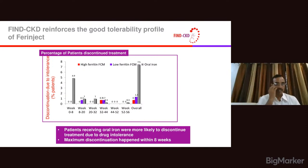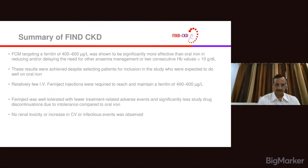Here the safety measures were shown, how safe it is to give IV iron. Very few patients required discontinuation of intravenous iron therapy. On the other hand, a lot of patients on oral iron therapy had to discontinue their oral medications. So the summary of this FIND-CKD trial, published in the Lancet, showed that ferric carboxymaltose targeting a ferritin of 400 to 600 was significantly more effective in reducing the requirement of ESA or delaying other measures like blood transfusions.